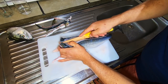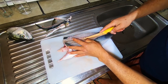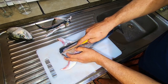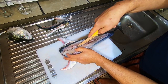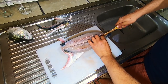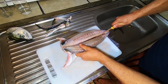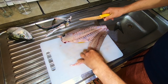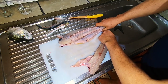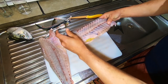Just start on top. Just go in till you see the bone. Slide that knife. The angle to get the angle of the camera is not so easy, but then you just slide right up the bone, or right against the bone. Let's go down, just feel the bone. There you go, one time, one clean fillet.